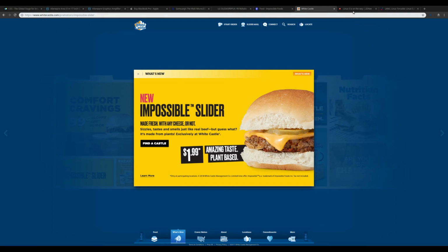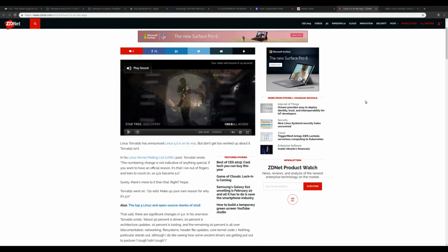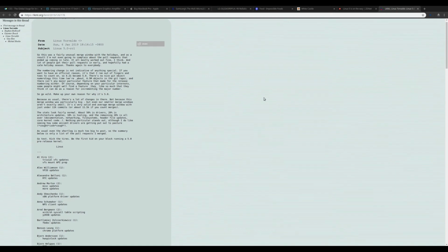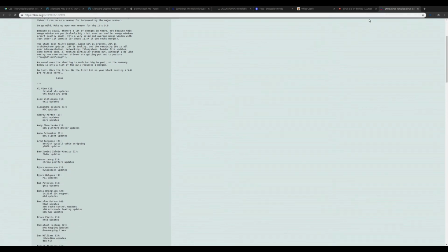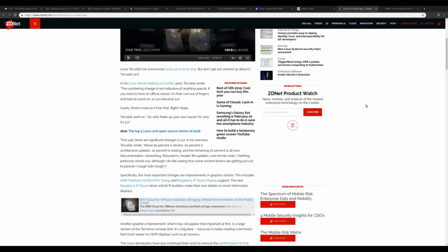So let's go ahead and move over to Linux 5, or Linux 5.0. Now, Linus Torvalds in his latest posting did talk about Linux 5.0, and he just named it that because 4.21 was what it was supposed to be. And he's saying this really isn't a big update, but there are a lot of important things here. And the biggest one is, of course, drivers.